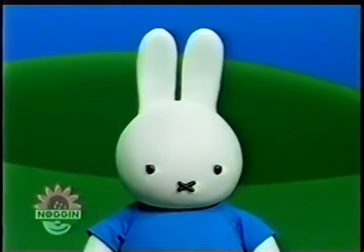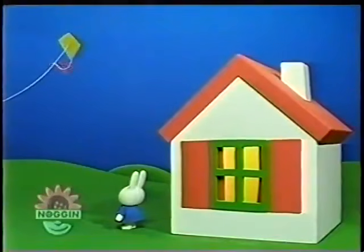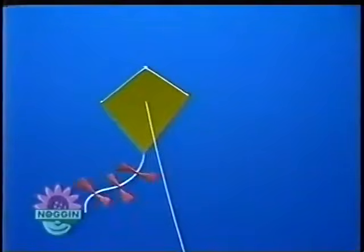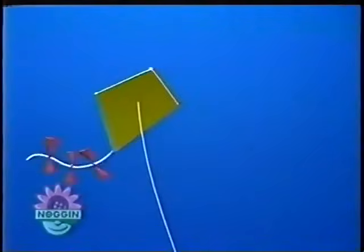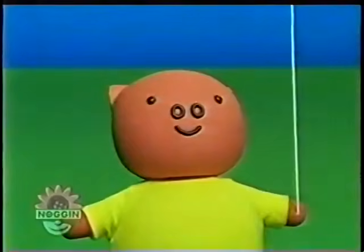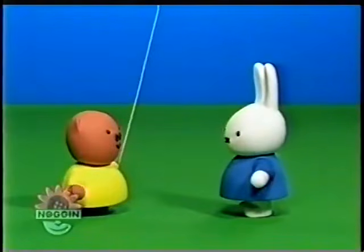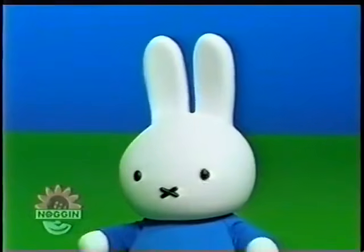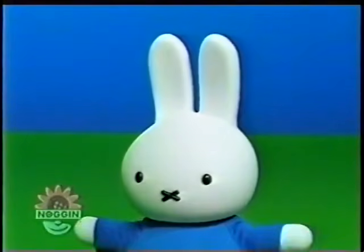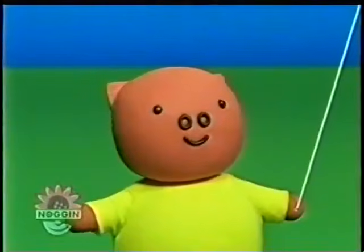Miffy was very sad that she couldn't fly. She looked up and saw a brightly colored kite flying in the sky. At the end of the string was Grunty. Miffy ran up to Grunty and said, "Grunty, wouldn't it be wonderful if I had paper wings and I could fly like a kite?" "What a fun idea," said Grunty.